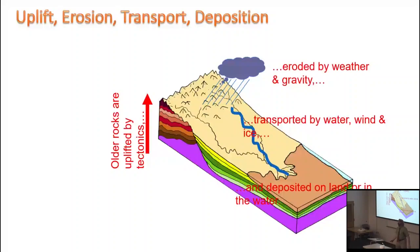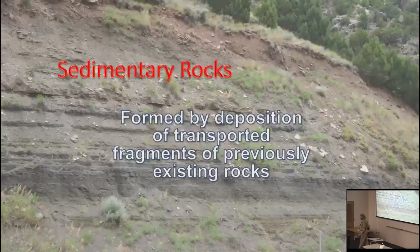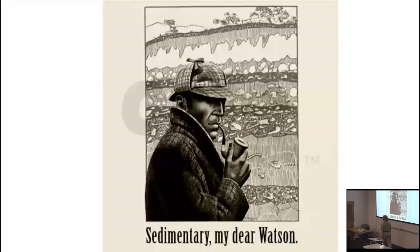And this is the way we get to sedimentary rocks. So sedimentary rocks form by deposition of transported fragments of previously existing rocks. And since igneous rocks are not ones that have fossils, and metamorphic rocks don't have fossils, I think you can see where we're going. These are the ones that are going to have fossils in them, so we're going to spend a little more time understanding sedimentary rocks. So each little bit of a sedimentary rock was once some other rock that was then broken apart, transported, and redeposited. And they are our clue to past life, in the form of fossils, and they are the most immediate clue for many aspects of geologic time, as we'll see next week.